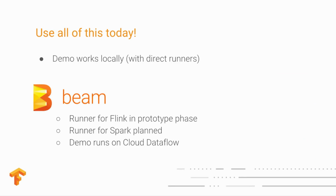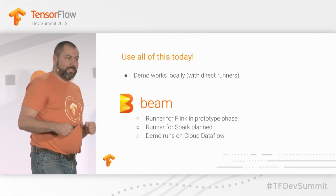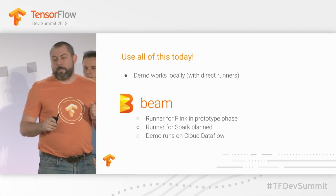Back to the end-to-end. You can try all of these pieces end-to-end on your local machine because they're using Apache Beam direct runners, and direct runners allow you to take your distributed job and run it all locally. Now, if you swap in Apache Beam's Dataflow runner, you can run against the entire data set in the cloud. The example also shows you how to run the big job against the cloud version as well.